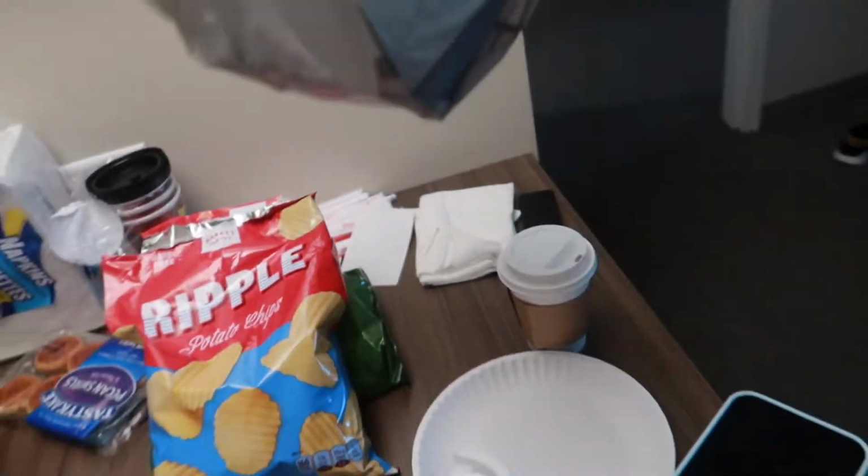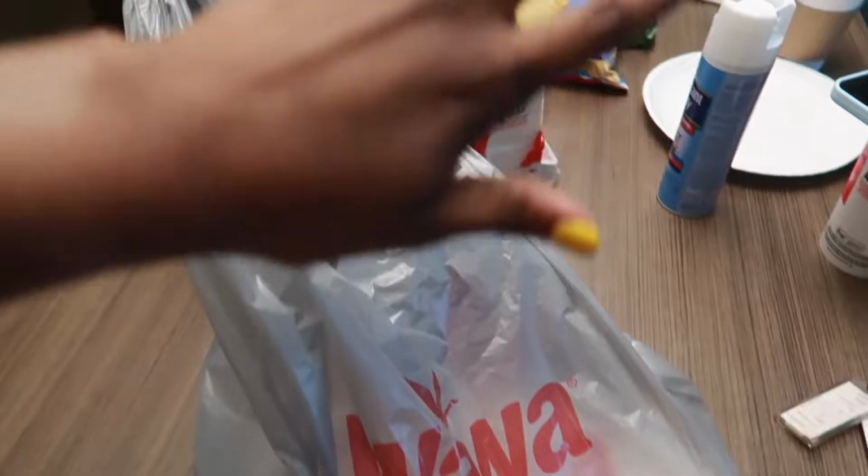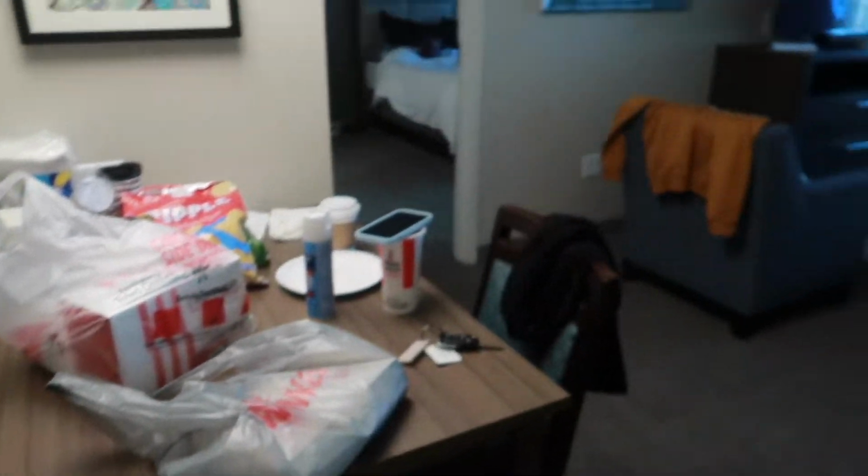And we did also stop at Wawa. Got some sandwiches. We got our KFC. We got a bunch of drinks in the fridge. And we're about to just chill out for the night. We've been in the park for a minute. About to eat, shower, get all comfy, and just relax for the rest of the night.